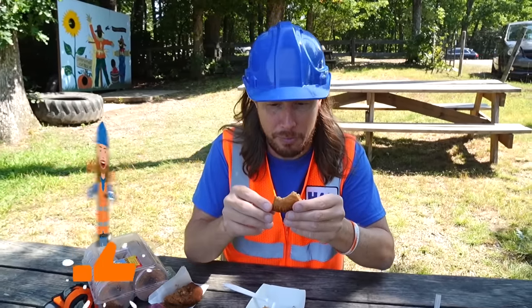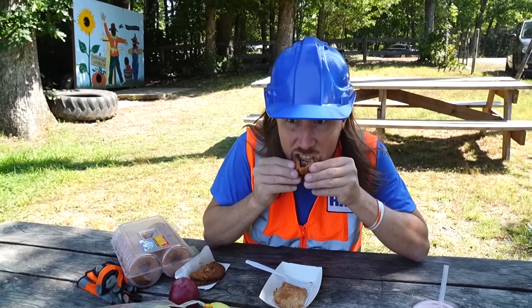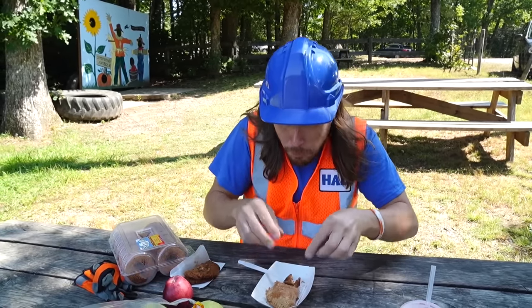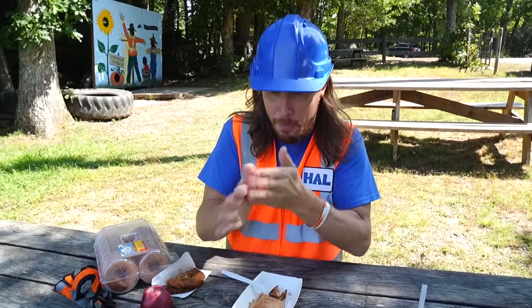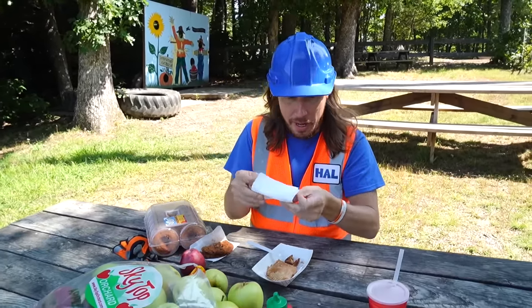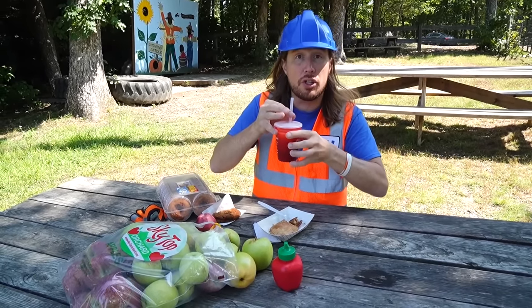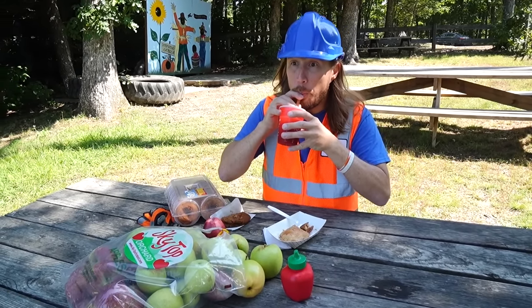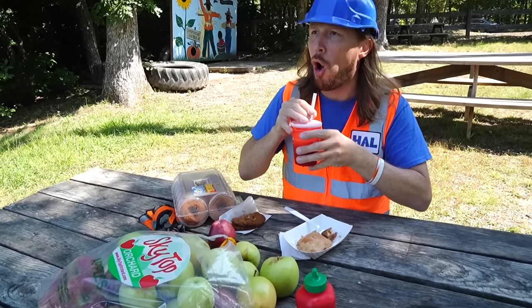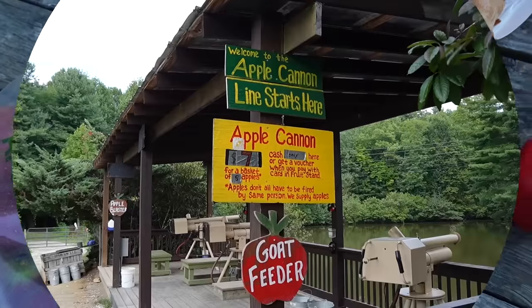Have you ever had an apple pie before? Or a personal apple pie like this one? The apples are really fresh. That's awesome. Oh, thank you. Oh yeah. How about some more frozen apple cider to wash all this down with? Mm. Oh yeah. I'm in apple heaven.